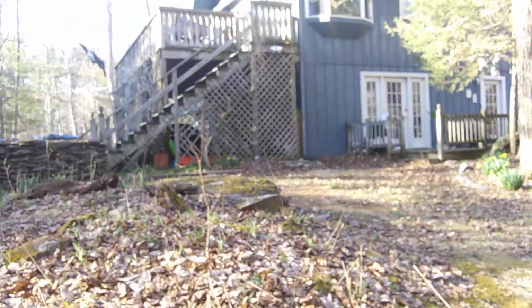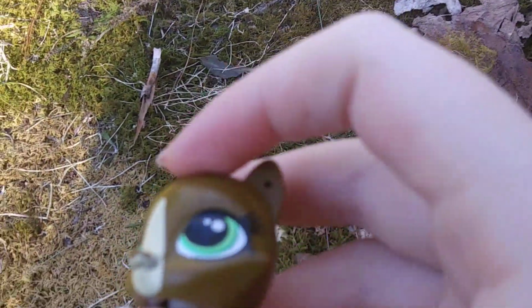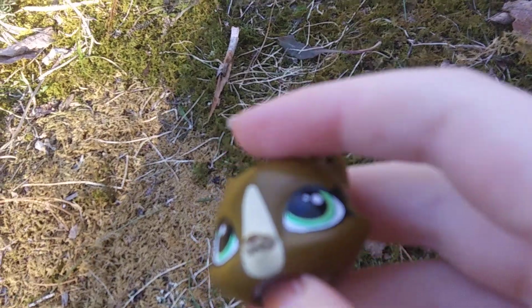Alright, good morning. So, I found a plan. I'm going to move all the way from here to that porch right there. So it's going to take a few miles. I'm going to eat some stuff.